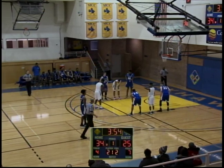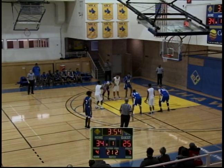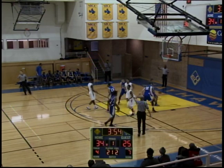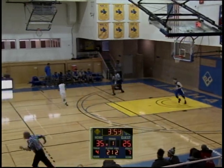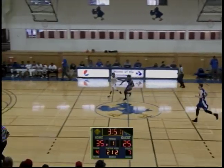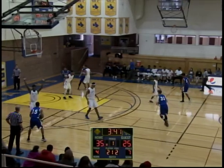You know, they were up 15-2 early on. Looked like they were going to blow Kellogg out of here. Kellogg's fought back. Kirkland completes the three-point play. Now it's back up to 10. Let's finish this half strong here.